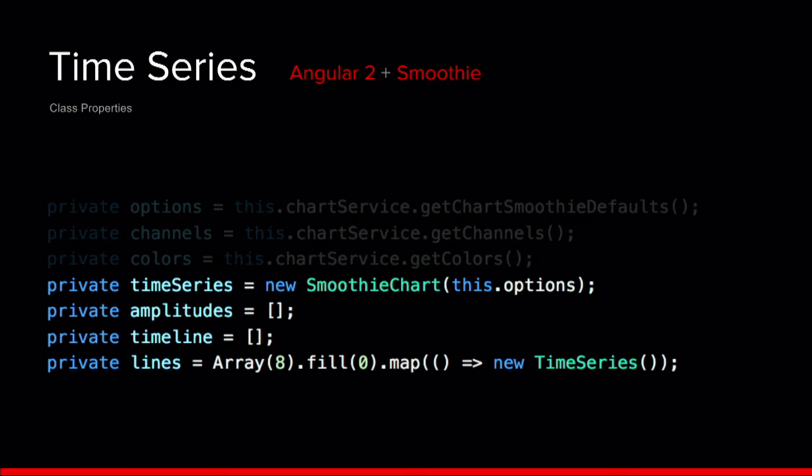And finally, some data structures that we're going to be using in order to fill our data. So we have some smoothie chart containers for the time series. The amplitudes are the values that are shown to the right, the numbers changing, positive and negative energy in microvolts. Then you have a timeline, which is the seconds at the bottom, telling you exactly where in time that data is being expressed. And then we have lines, which are 8 lines from 8 different parts of our head. All of them map to a time series container.